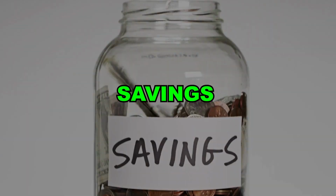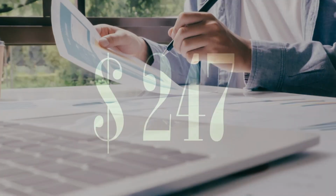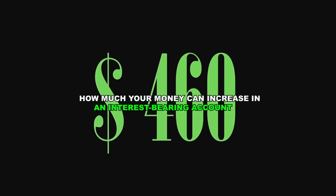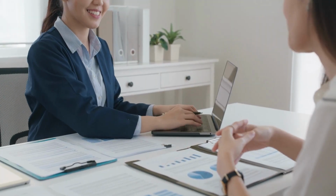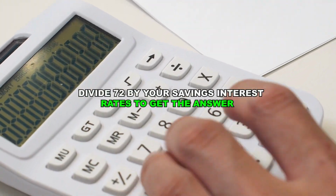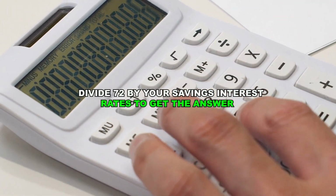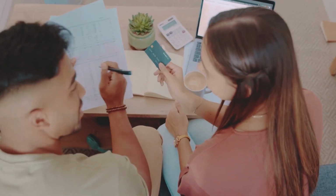Number 3, savings. Selecting the finest savings account for growing your money may seem daunting. The rule of 72 can be handy for figuring out how much your money can increase in an interest-bearing account. You can predict the time your funds will double by using the rule of 72 computation. Divide 72 by your savings interest rate to get the answer. The outcome is the number of years it would take to have twice as much as you do.